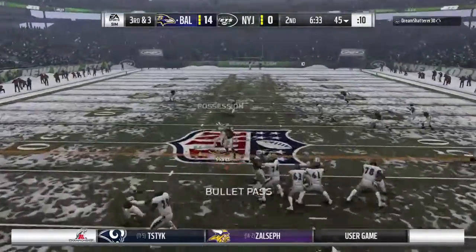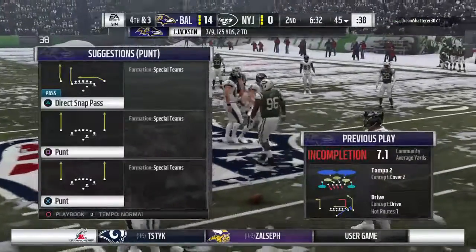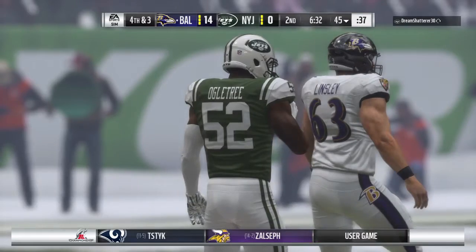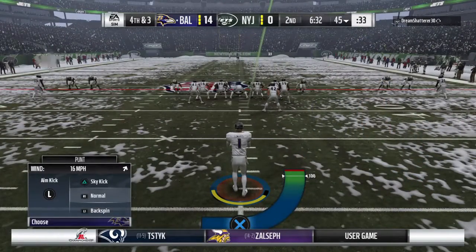Throwing is Jackson. And almost picked off. I guess the good news for them now, it's fourth down. Not only was the call spot on, how about the execution of that defense right there? The zone was absolutely locked up tight.